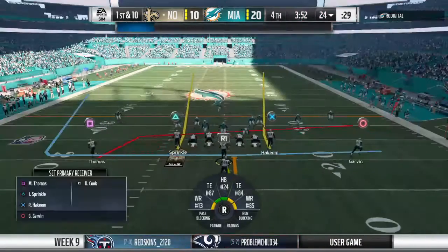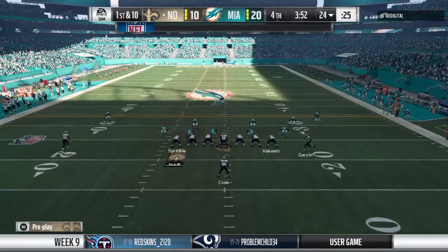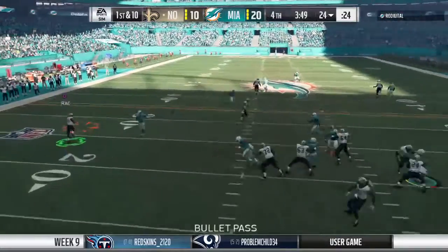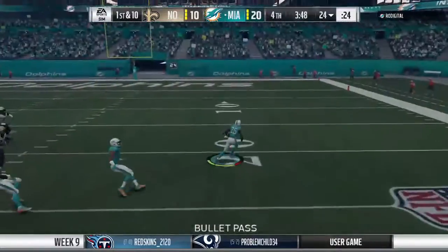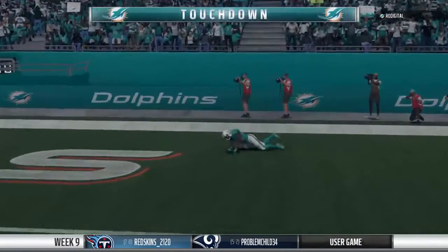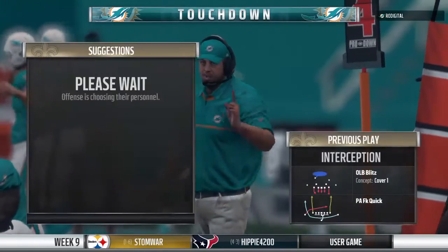And how many times have we sat in meetings with coaches and they use the term complementary football? Offense take care of the defense, defense take care of the offense. That didn't happen on the last possession. And he fires one that's intercepted. Picked up by Xavier Howard. And he will bring it back. It's a pick six and a Dolphins touchdown.